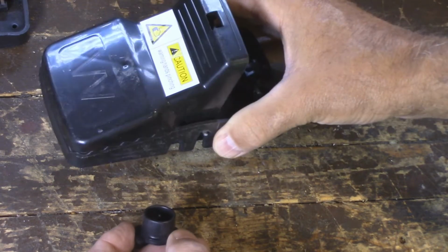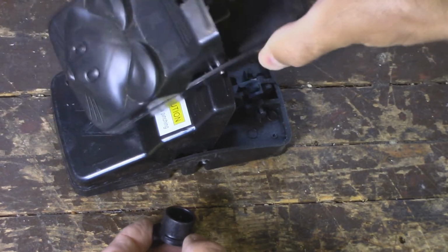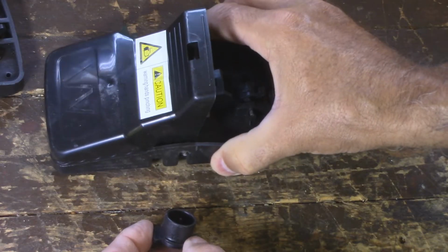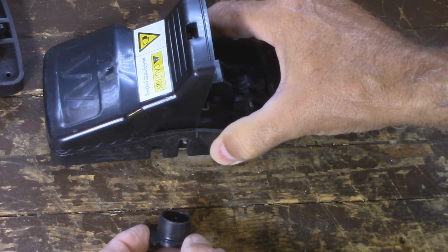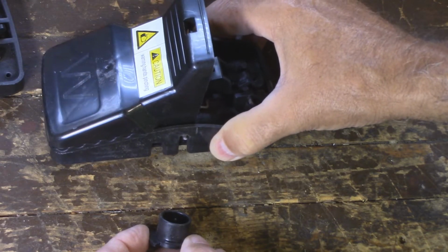So now I'm going to show you how this style of trap, which is exactly the same as this style here, is adjustable. A lot of people don't know that these traps are adjustable. So I can leave it in one position for a rat or leave it in another position for a mouse, but I always set it for a mouse.